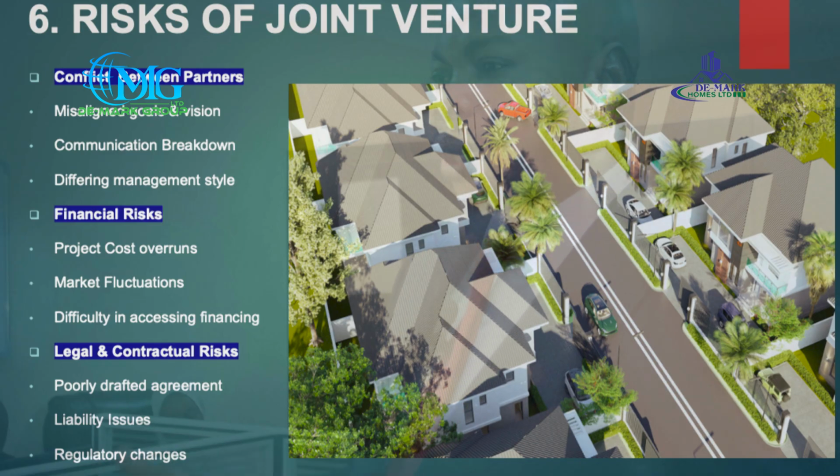Some people may not easily understand, and it could be a very big challenge. Difficulty in accessing funding could also be an issue. Maybe they make a projection that we are going to get part of the money for the project from the bank, and the interest rate moves from 20% to 27.5%. That is an issue. Then you have legal and contractual risk: poorly drafted agreement, liability issues, and regulatory changes.